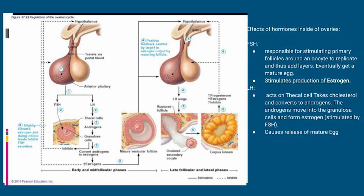Upon entering the late follicular and luteal phases, the egg is now matured, and estrogen is released in high amounts from the ovaries, which causes a positive feedback. This creates a large influx of FSH and LH. The high amounts of LH cause the egg to protrude from the follicle inside the ovaries and push the cycle into the ovulation phase.